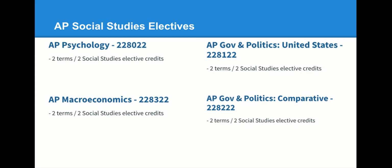And then there's AP Government and Politics Comparative, which does not look at the United States government. It looks at 5 other countries and their governments and how they work. So you really understand what goes on in governments around the world.